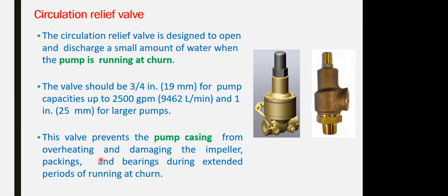However, as a protection device, the circulating relief valve is required to be connected, and it's a small diameter, 19 millimeter for pump capacity up to 2,500 GPM, because we are relying on the electrical controller of the pump to release and to control the pressure.